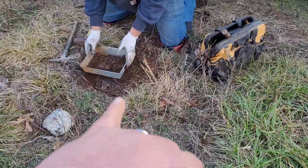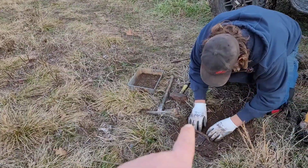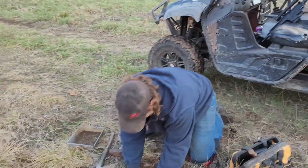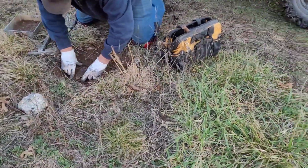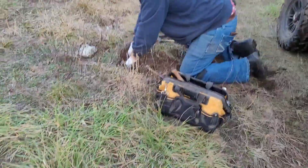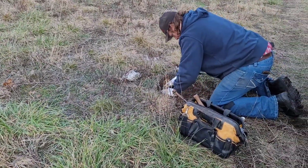So we decided to stop here in the field, and we're going to put another coyote set right here on this road. Road goes right through here. The gate comes through right here, and it humps up just a little bit. And then it humps, and then it dips down, and then it humps back up. So we decided we're going to put one here on this hump. Put a nice little coyote set right here. Found that rock laying up there, so I brought it down here. We're going to use that rock for backing.